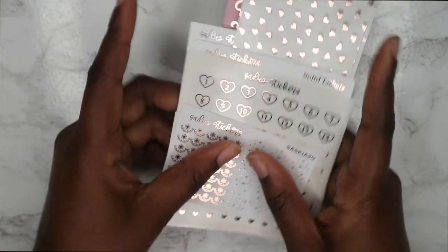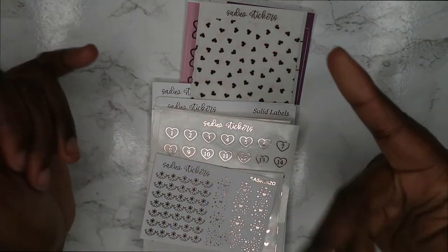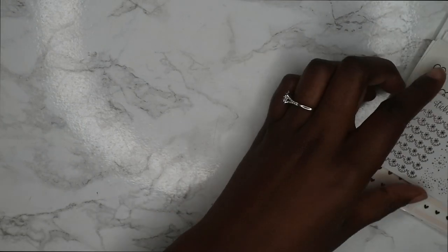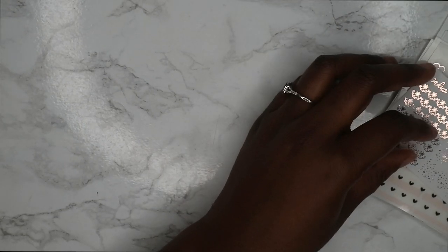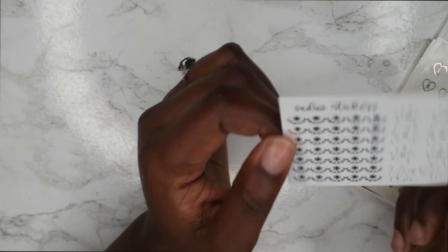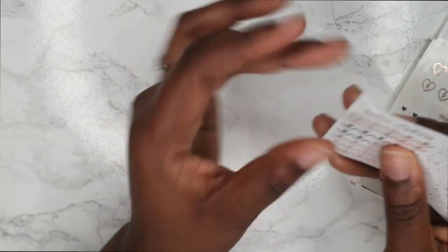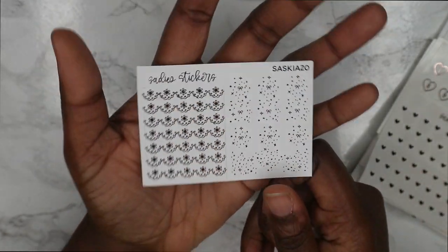Okay, so my next order was in December, but because this order got sent to my US box, I only got it now. So this is my first ever $2 Tuesday order in general, and it was from Sadie Stickers. So I got the Saskia freebie. I think I just chose which color I wanted. I think I wanted rose gold for some reason, rather than silver. I don't know why, but this is the freebie.